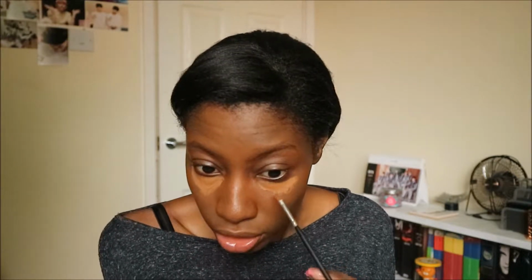So I'm gonna try and use this lip brush by Meet Makeup. I think I got this in like a glossy box or something years ago, and get the rest. I don't know if you can see, but there's so much concealer on here. Oh my god. Okay. Oh, are you joking?